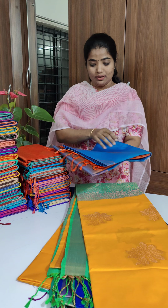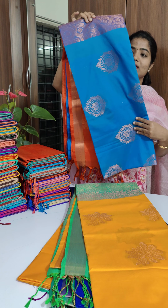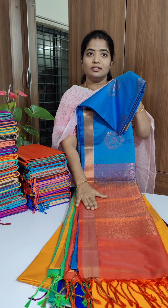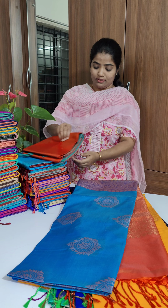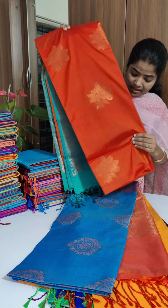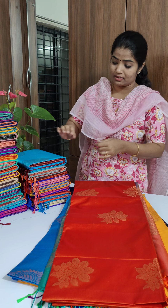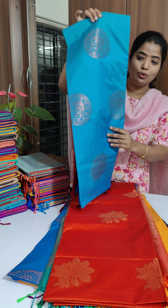And we have blue color. Lovely blue, and all these are copper zari woven butta, and the pallu is of orange color. I will show you a pallu here. It's visible right here. This is blue color and this is a reddish orange shade, and it comes with a sea green, dark sea green color pallu. All these colors are very different shades, and this is blue.